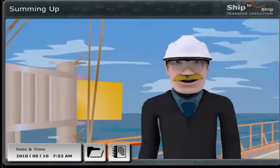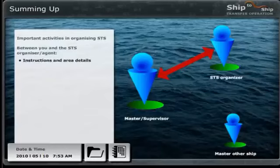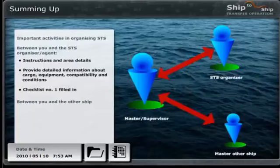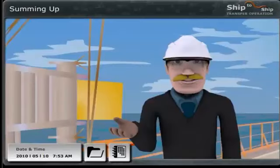Okay, so let me sum up. The information that we need to deal with in this organizing phase of the operation is, between you and the STS organizer agent, instructions and area details, detailed information about cargo, equipment, compatibility and conditions. Checklist number 1 filled in. Between you and the other ship: who is in control and agreed working language. Risk assessments and contingency plans. The checklists can be used to support you in the planning and to ensure that all relevant safety factors are considered.